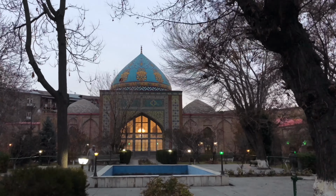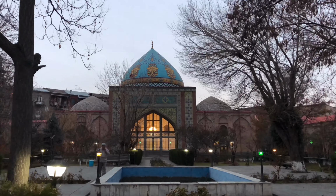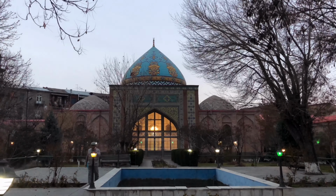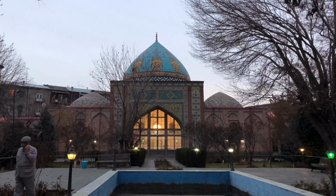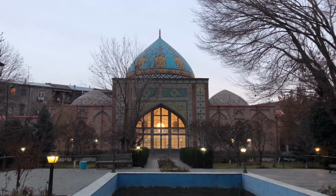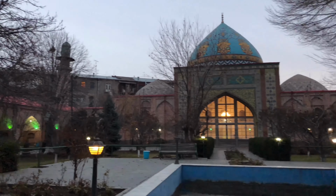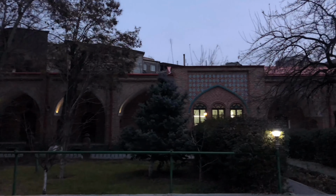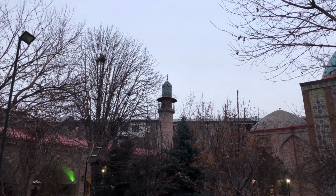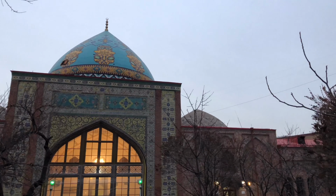The only functioning mosque that caters to the Muslims here in Yerevan, especially the Persians or the Iranians. So this is the Shia Mosque. And here is the minaret. It's another cultural heritage.